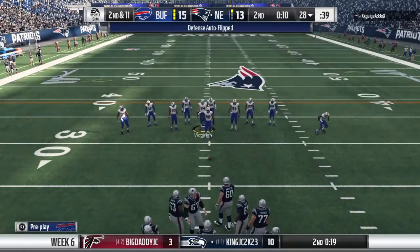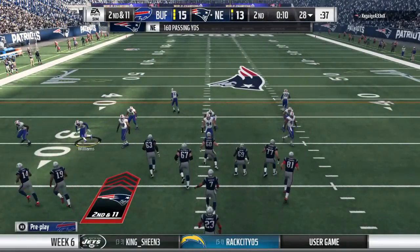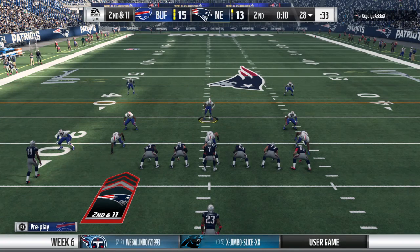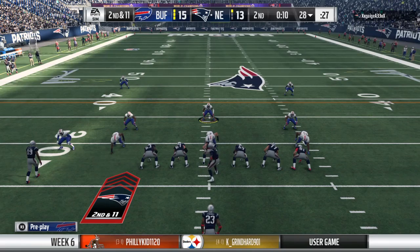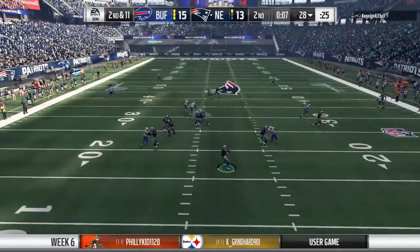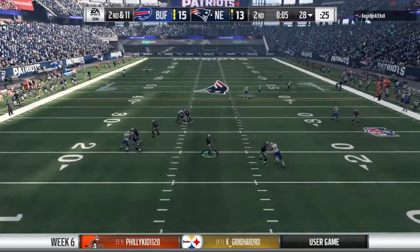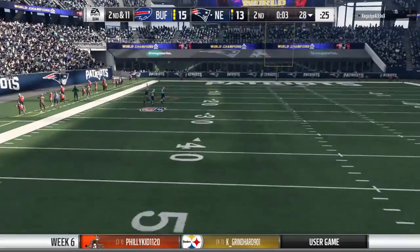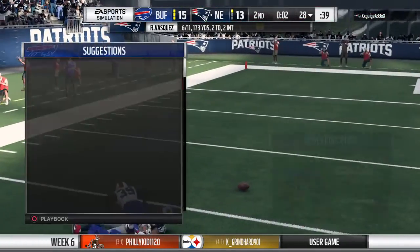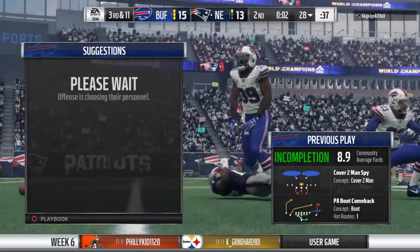And the offense behind the chains here a touch on 2nd and 11. Set. 3-19. Over. Gun. Off the bootleg. Vasquez. Going up top. And that is incomplete. 2 seconds left on the clock.